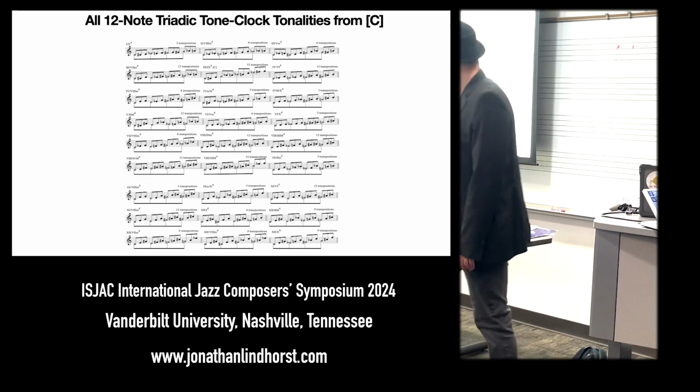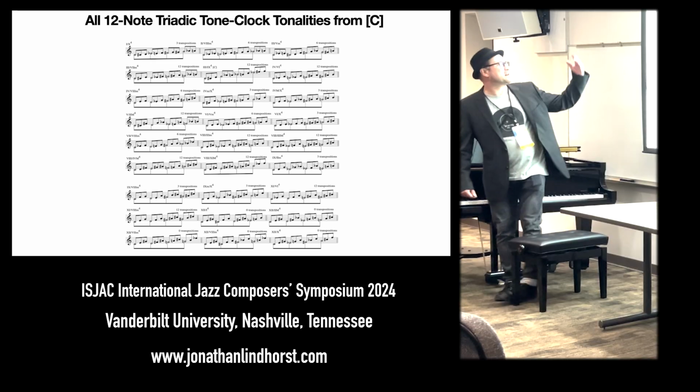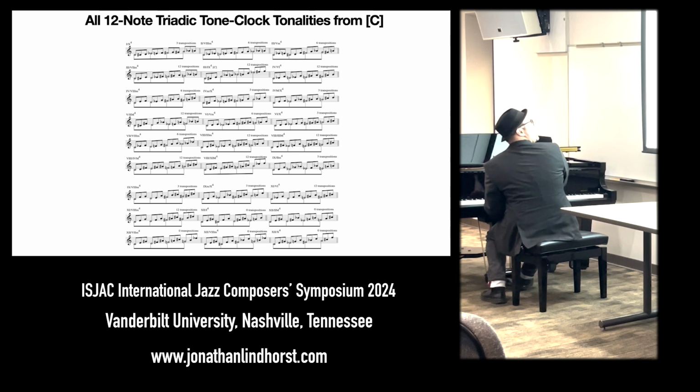And an important point in its application is you're thinking of these sets. So you don't just play them up and down like you would a normal scale. If I take, for example, hour 5, but that's its own shape, so I have to keep them.